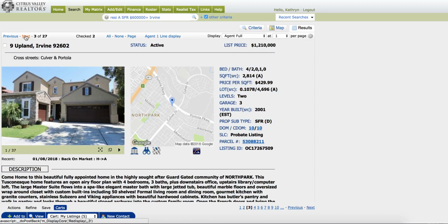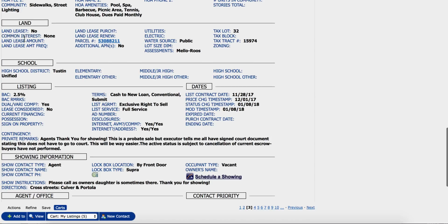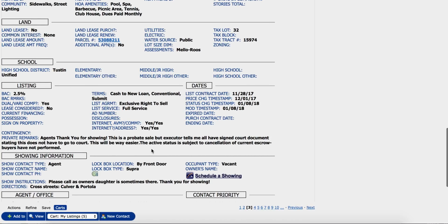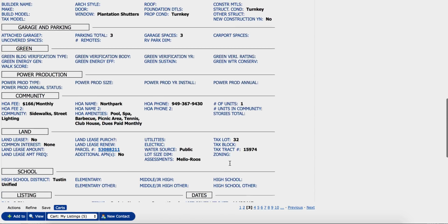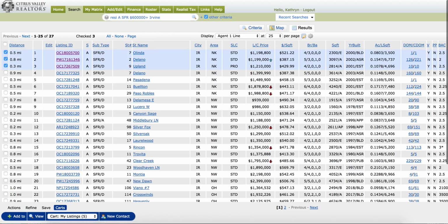Continue doing this and looking at showing information until we find 5. Here's an ideal one. There's a lockbox at the front door. It's a vacant property. Awesome. Alrighty. Continue on until we find 5. So we're just going to pick 5 properties.